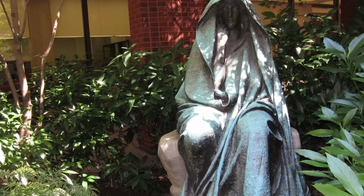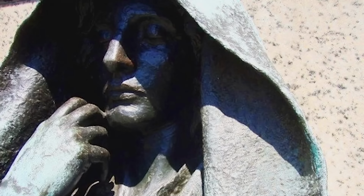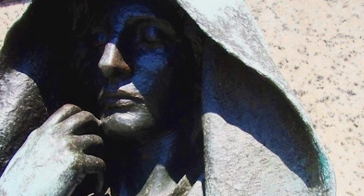Legend goes that if you stare into her eyes long enough, they'll open up and start glowing red. Those that see her eyes will either be killed by her or she will cause you to go blind. Not only that, if you sit on the statue's lap at midnight, then you will die within 2 weeks. It's also said that pregnant ladies should never go near her. If they do, she will cause them to miscarry.